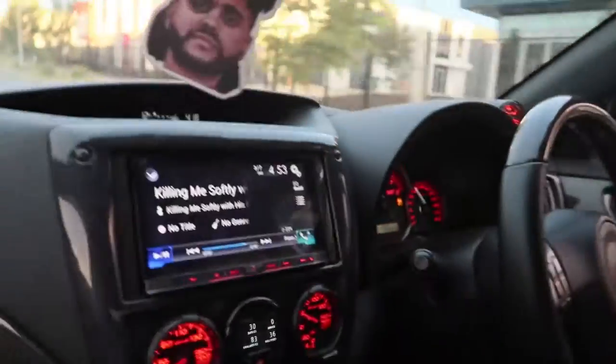Oh god, good fun. We're going around the corner. Oh jeez. I've never been in a Subaru this fast. That is proper, like, sheesh. I really want to show you guys the outside of this car too. That was good. Yeah, bro, plenty of fun.